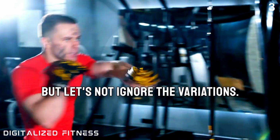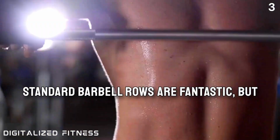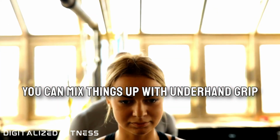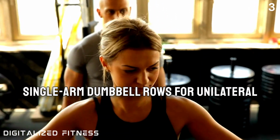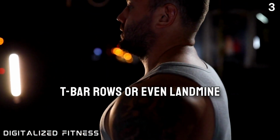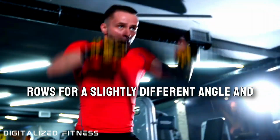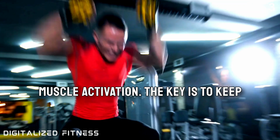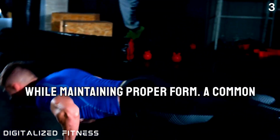But let's not ignore the variations. Standard barbell rows are fantastic, but you can mix things up with underhand grip rows to emphasize the lower lats or single-arm dumbbell rows for unilateral strength. You can also experiment with T-bar rows or even landmine rows for a slightly different angle and muscle activation. The key is to keep challenging your muscles with new stimuli while maintaining proper form.